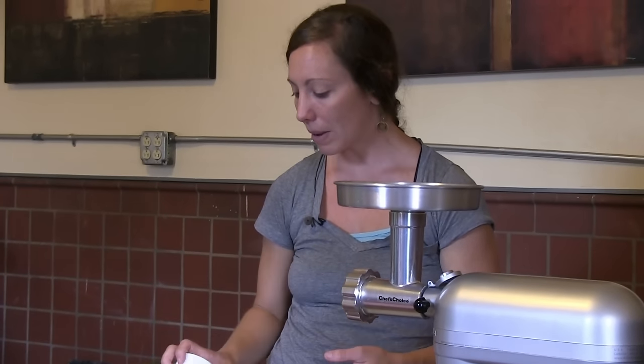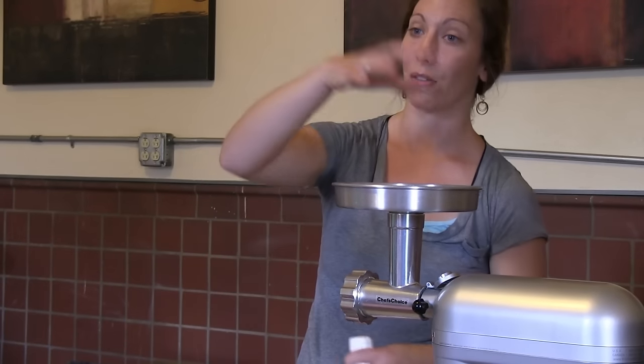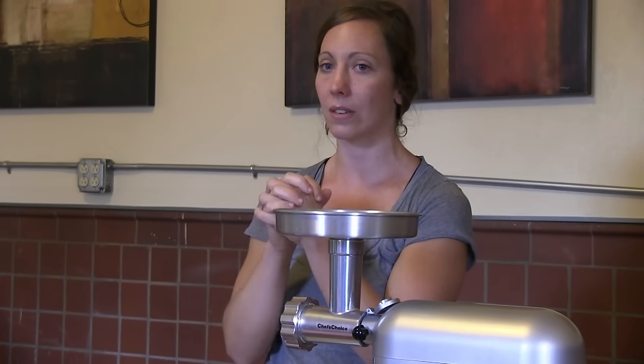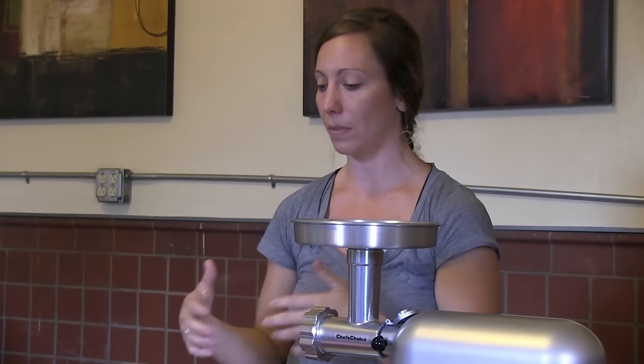Also, we'll talk about a standard grind and then putting half of it back through to regrind, and that gives you a little bit of coarser stuff and a little bit of more finely ground stuff, and I think that really helps with the texture, the good eating experience. Also, doing that is going to help the spices and everything bind better to the meat, which is going to make a better product.